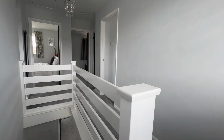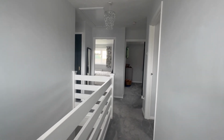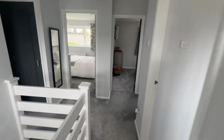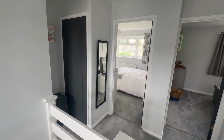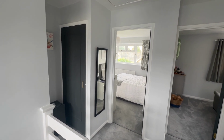So as you can see, you've got a wonderful, bright and airy landing. You've got access to your loft, which is partially boarded with a ladder as well. And you've got wonderful, modern and well-maintained carpet throughout. It's decorated wonderfully and presents extremely well. You've got further fitted storage just to the left-hand side as well.